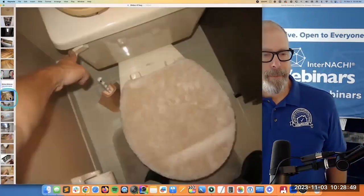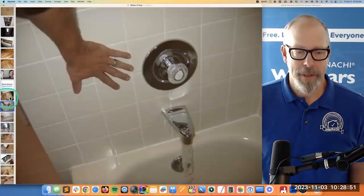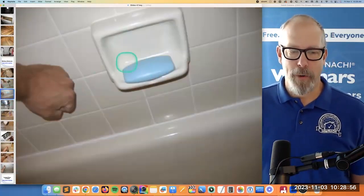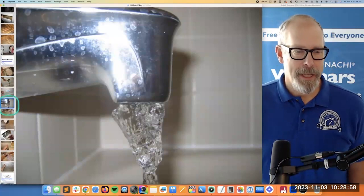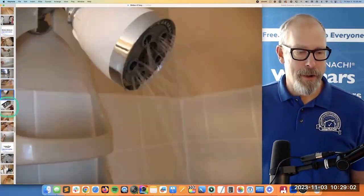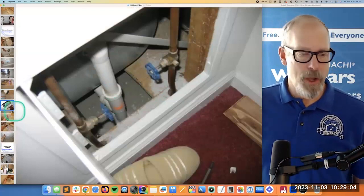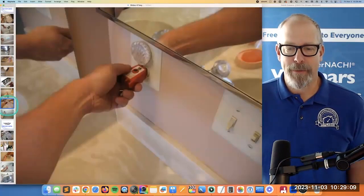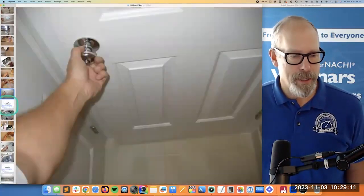Hallway bathroom, same thing. Toilet, tiles, trying to pound on the tiles. I'll pull on the soap dish, any kind of handles. You got a good flow there, got a good flow there, got a good flow at the shower. Plumbing access panel, no water leaks. That's great. There's GFCI protection at the bathroom receptacles. Door opens and closes. That's good.